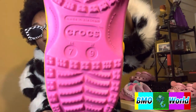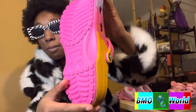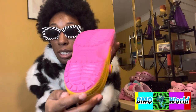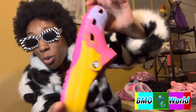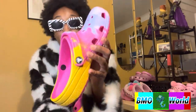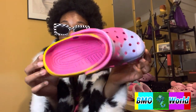Here's my size. Since some people ask, this is the size that I get. Even though in real life, I wear a 7.5 in men's and a 9 in women's. This is the size clog that I get, either a 9 in women's or a 7 in men's. Even though in tennis shoes, I wore a 7.5 in men. This is my exact size. Fits me perfectly. And like I said, at the end of the video, I will be showing y'all how they fit me perfectly.